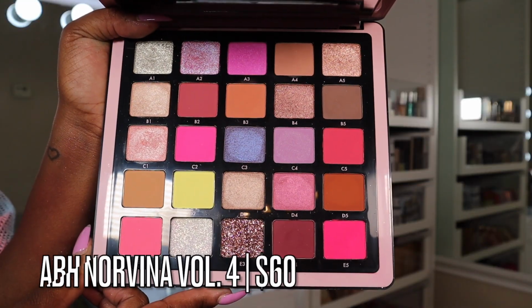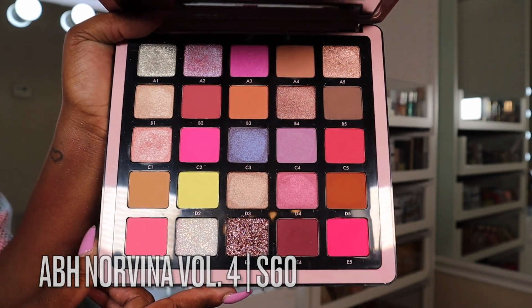The first one is the ABH Norvina Volume 4 palette. I could not remember the volume for a second. I'm like, she came out with so many different volumes. I'm like, what volume is this? This is volume 4. This one honestly looks like a Barbie dream. If Barbie owned a makeup palette, I feel like Barbie would own this palette right here. It is so pretty, perfect for spring.